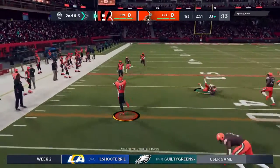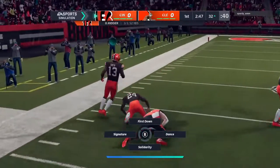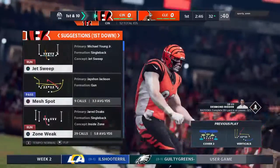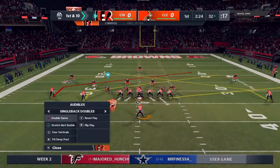Now left side, a completion to his tight end. And he takes this one down almost all the way to the 30. The catch and run pays off to the tune of 35 yards. So the big play changes the complexion of things. Here's 1st and 10 just outside the 30.